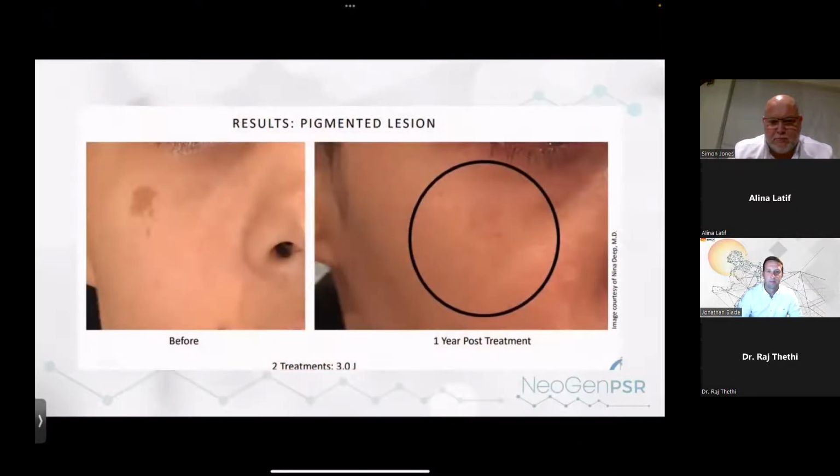We've got pigmented lesions here, which is fantastic. We've got loads of experience now with that. We're getting rid of solar lentigos, and I'm not sure what you guys call it out there, lentigines, or I'm not sure what your exact terminology is. It's called various different things. But pigmented lesions on the whole, generally, whether it's from photo damage or from things like post-inflammatory hyperpigmentation, this will lift it, which is fantastic.